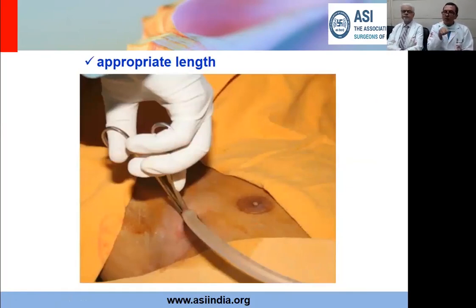Many times people go in and then insert the whole tube and then try to pull it out. No, you have to decide beforehand: okay, this is my incision, and I want to place the chest tube in the posterior recess, ending somewhere near the paravertebral gutter. This is the width of the chest which my chest tube needs to travel. So I will say, this is so many centimeters, so my chest tube will go this much.